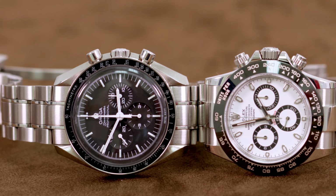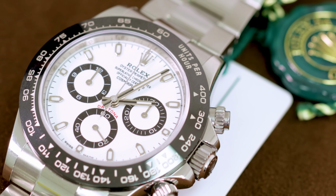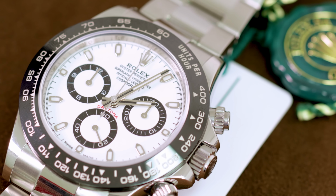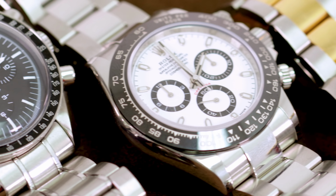Both are chronographs, both were built originally for racing. The Speedmaster now is known for being the Moonwatch. It was the first watch to be worn on the moon, whereas the Rolex is more of a luxury piece that's more known for being a little showy. But both are basically some of the most collectible and desirable watches in the world. I mean, most people would say you need a Speedmaster and a Daytona in your collection.